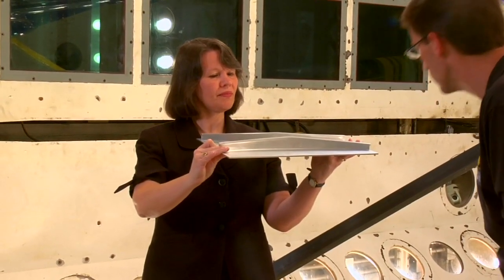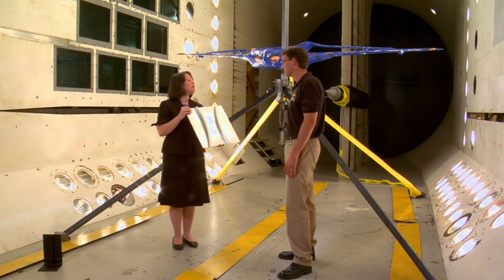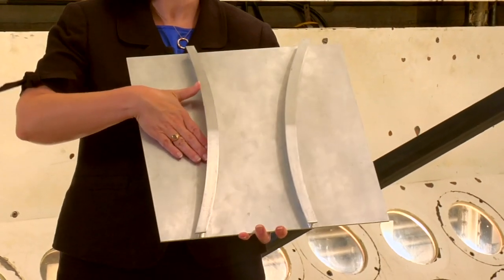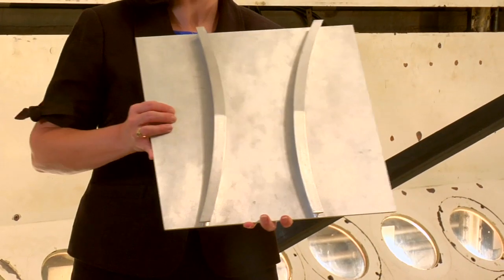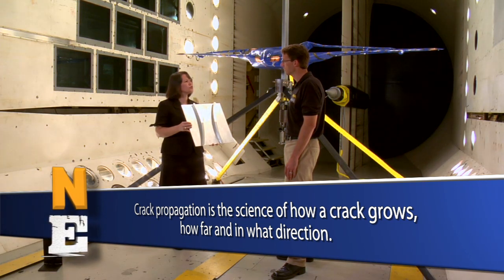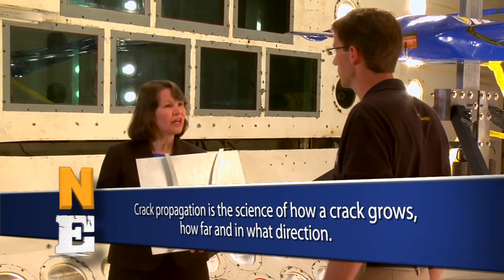Oh, wow. Now, this is just a piece of aluminum. This is a piece of aluminum. Some of the new manufacturing technologies enable us to build not only the stiffeners integral to the skin, but also to build them at varying heights and shapes. The curvature allows us to eliminate some of the crack propagation routes in a traditional structure. So in other words, aircraft could be much stronger. It could be stronger.